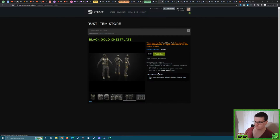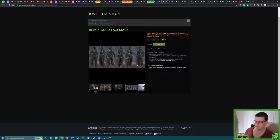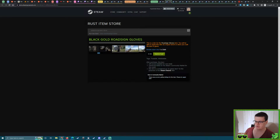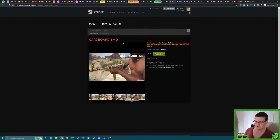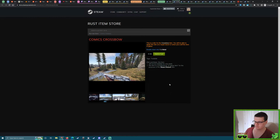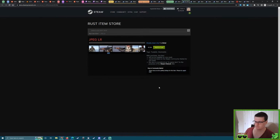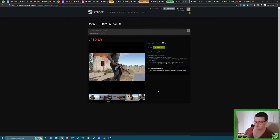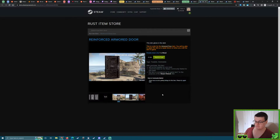This is abnormal. This is selling for $2.49. So yeah, black gold seems to all be selling for $2.49, except the gloves. These are selling for $1.99. Good job, buddy. Cardboard SMG is not abnormal. Comics crossbow is not abnormal. Graffiti meds is abnormal. JPEG LR300 is abnormal. The wooden door isn't abnormal. The satchel charge is abnormal. Reinforced armored door is abnormal.